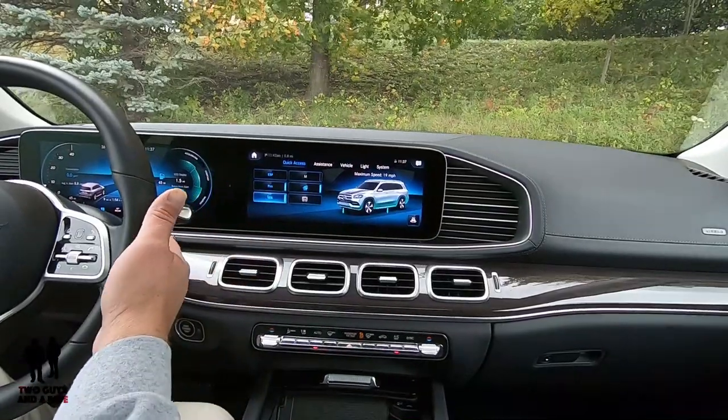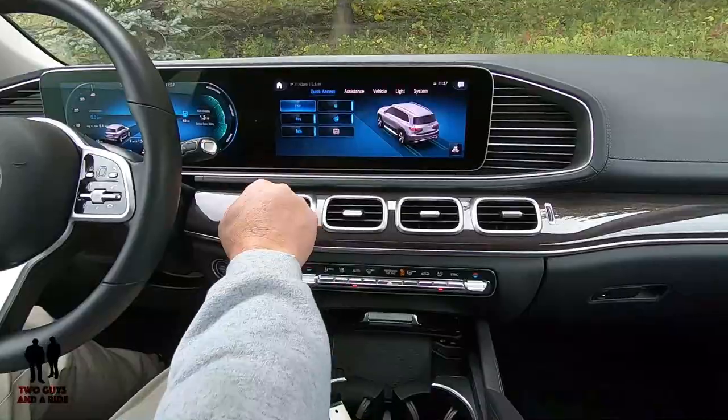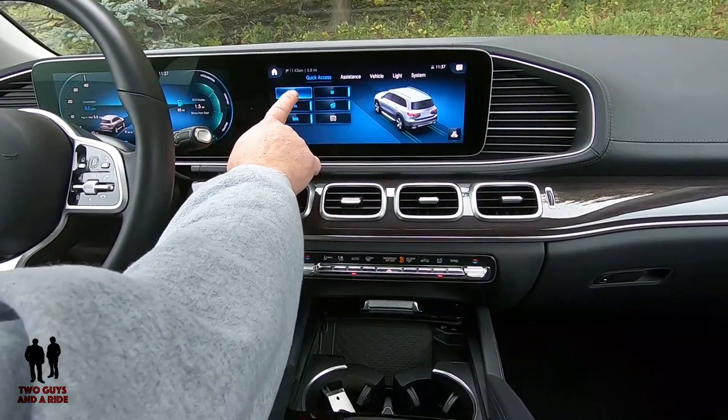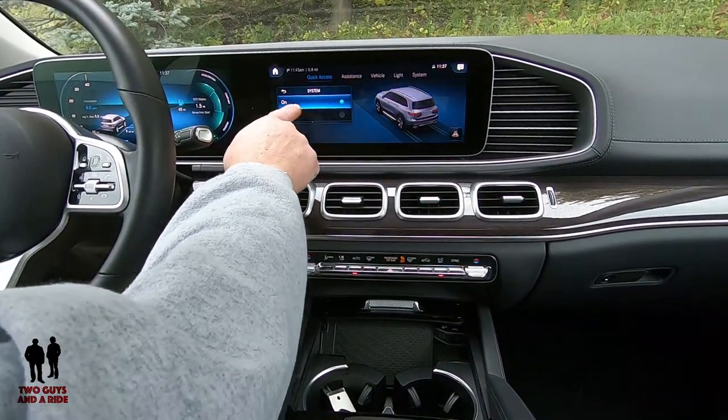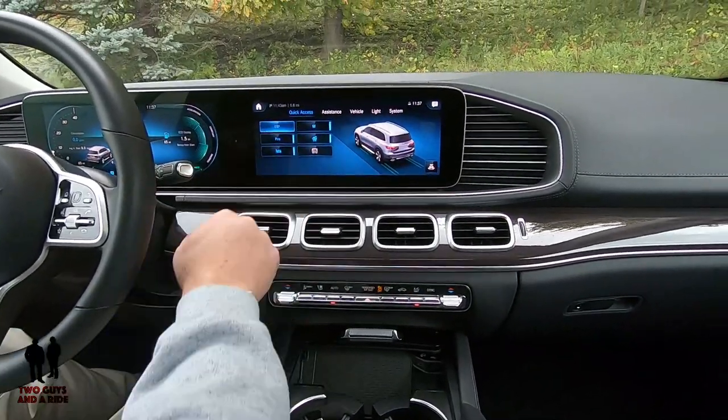If you want to use strictly paddle shifters, you hit the M button. If you want the ESP on, you just click on here and then you can either have it on or off. So those are all quick access under settings.